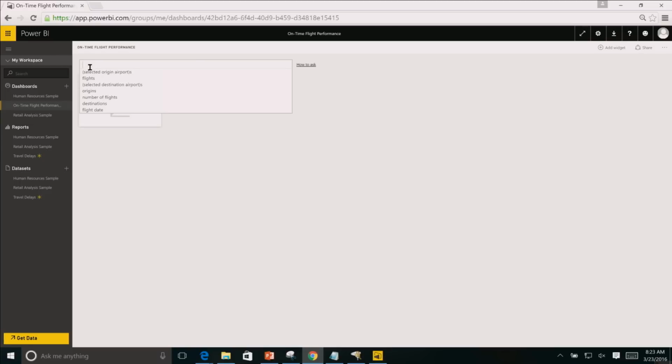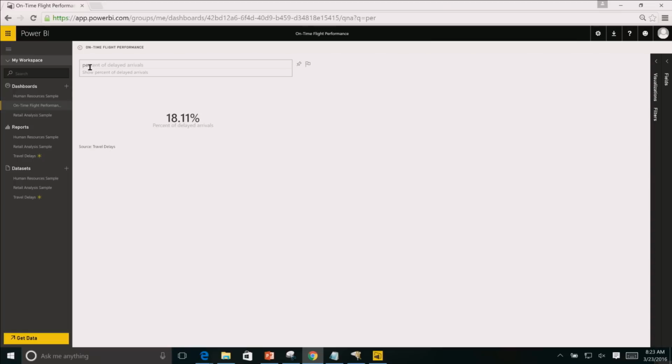So I don't need to worry about dashboard stuff. I'm just going to ask some free-form questions here. Maybe we want to look at the percent of delayed arrivals. We have some nice autocomplete there. Maybe I want to compare this to the average arrival delay. Actually, I don't want all carriers, but we'll see. Hopefully, we don't pick that up. It's auto-completing to a measure I made, so I can do comparisons: percentage of arrival delays versus average arrival delay.